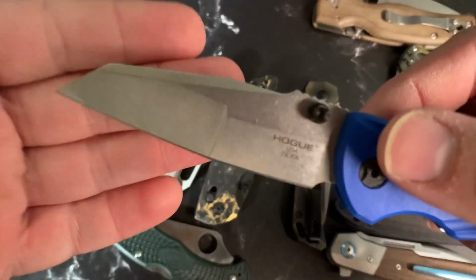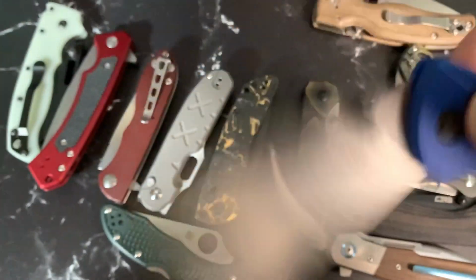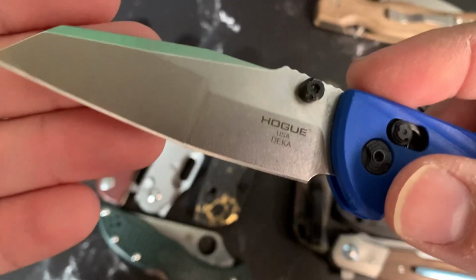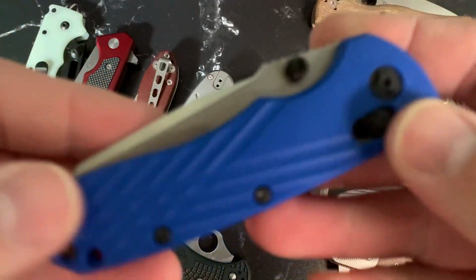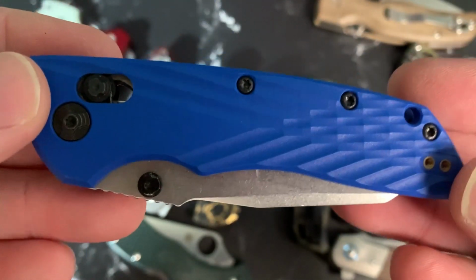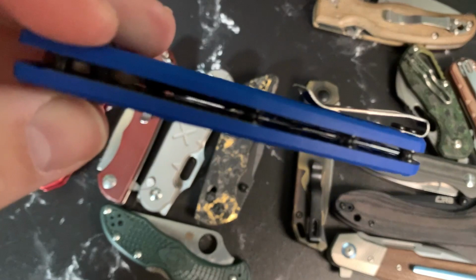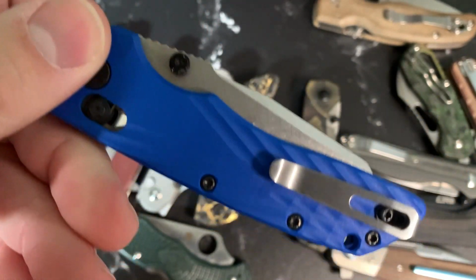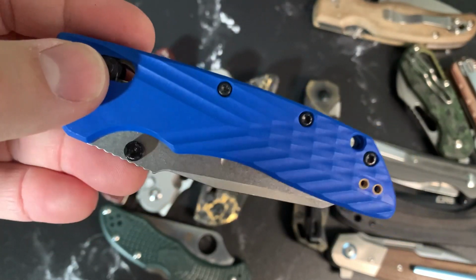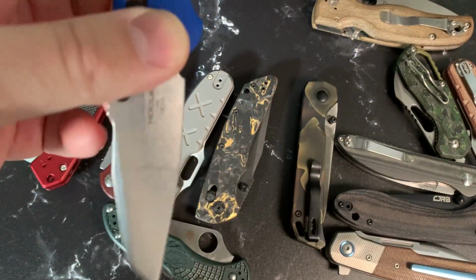Most folks are familiar already with this Hogue I mentioned. This is the Magnacut version. People were really excited about these. There was a big back order list. People were ordering them, and it's hard to keep up with the demand, I guess, for some of the retailers. The Deka is really most often compared to the Benchmade Bug Out, and for good reason. It's similarly light. They're priced similarly. The Deka originally was in 20CV steel, whereas the Bug Out typically is in S30V, although there are versions of it in other steels. This Magnacut was a big headline.